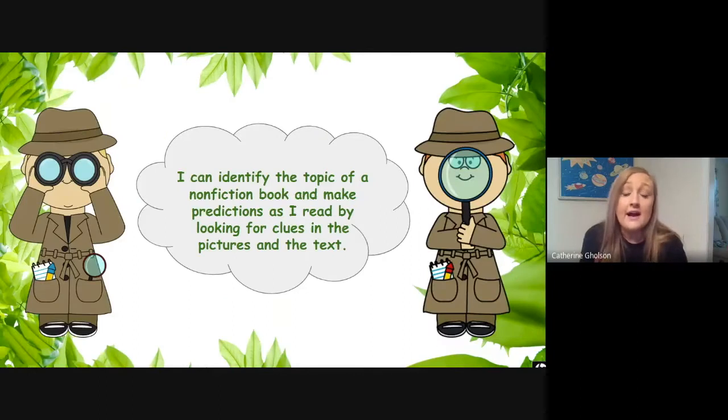Remember, our I can statement is that I want you to say it with me. I can identify the topic of a nonfiction book and make predictions as I read by looking for clues in the pictures and the text. Great job, guys.